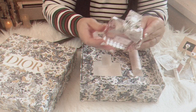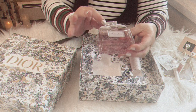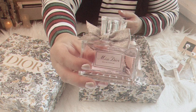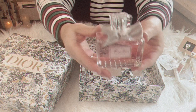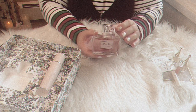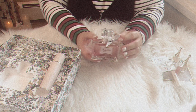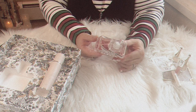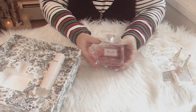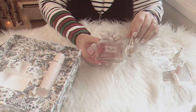Oh, pretty, beautiful bottle. I like the ribbon. That's a new design. It's pink and sparkly. Gorgeous bottle. It's pink. It's beautiful. It's very light. If you're a person who likes fresh and clean smells, vanilla, roses, and very fresh perfumes, this is your perfume. It's very, very pretty. I personally like a little bit stronger ones, like the one I tested, for example.